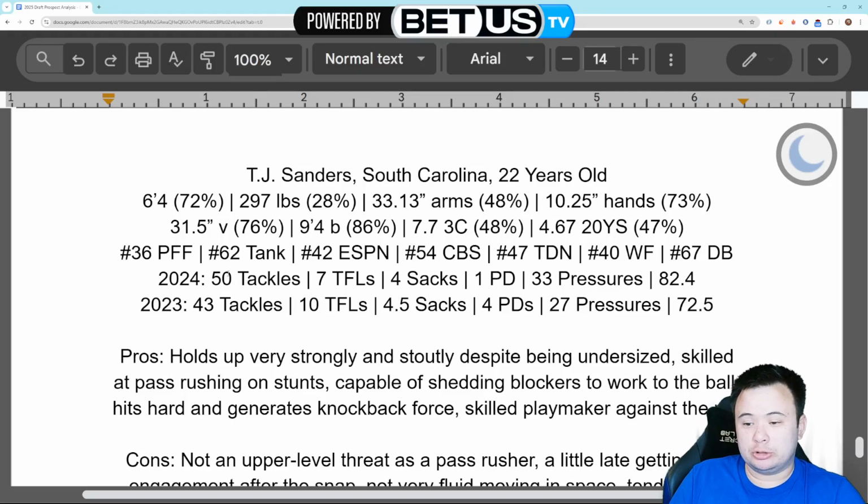Capable of shedding blockers to work to the ball as well. He's pretty good at being able to work through the thicket. Hits hard and generates knockback force. So he's somebody who can really get down and dirty in the trenches. And he's a skilled playmaker against the run as well.